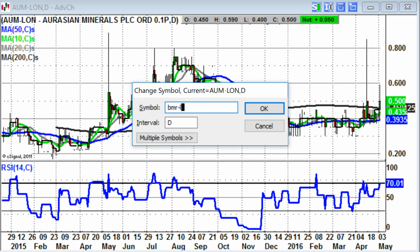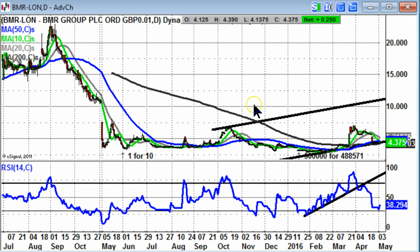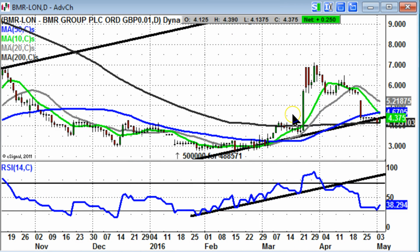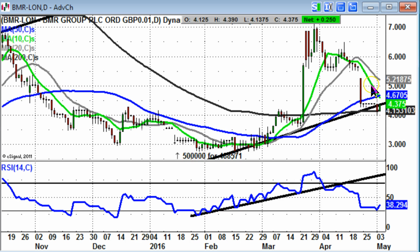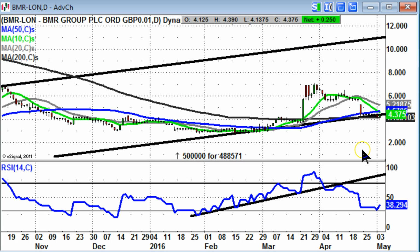On to BMR, and here we can see that it's been a decent attempt at breaking to the upside. The shares gave us a vertical push through the 200-day moving average in March. That should have kept going really, but obviously we had the gap down back through the 20-day moving average, and we're back down at the 200-day moving average level. That's at 4.15 pence. Above that, one would give the shares the benefit of the doubt, but given the recent history, you'd want to wait for an end-of-day close above the 50-day moving average at 4.67 before taking the plunge on the long side.